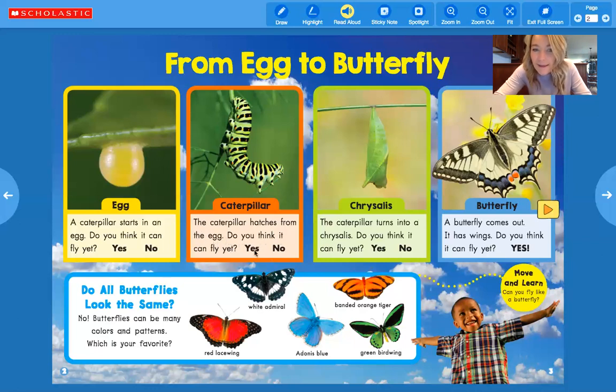Do you think it can fly yet? Think about that. Look at the photograph to get some more information. Is there anything on the caterpillar's body that would help it to fly? No. We're learning about the butterfly's life cycle. So first, remind yourself what it was. And then remind yourself, hatched from the egg. Let's see about this next part. This is a science word. This is an interesting scientific word to teach us about the next stage in the butterfly's life cycle.